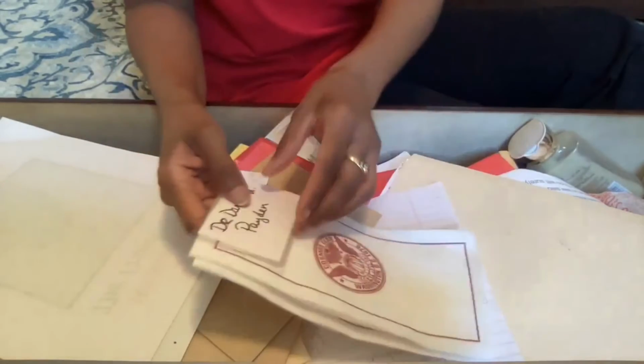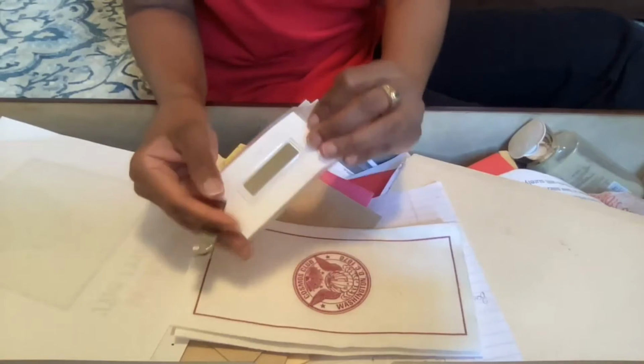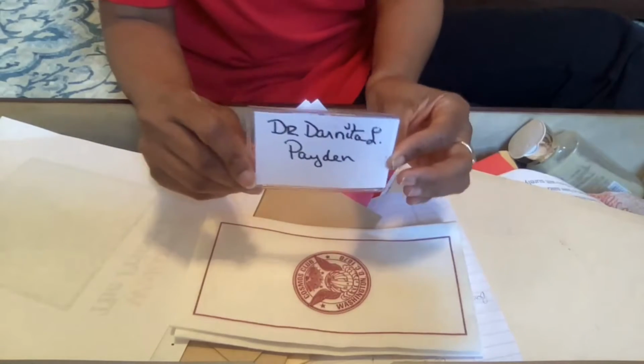So these would go in the trash. I don't need to know, I know my name. Or now you could reuse this if you wanted to go through the effort because it's magnetic, and take this out and use it for something else if you need to walk around with the name tag, but that would be trashed.